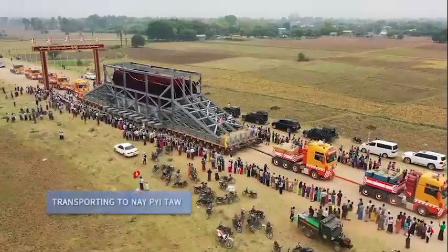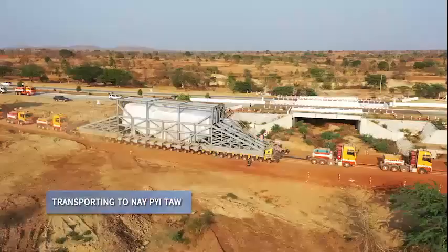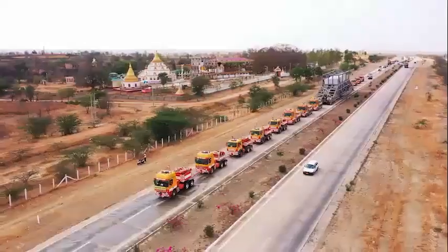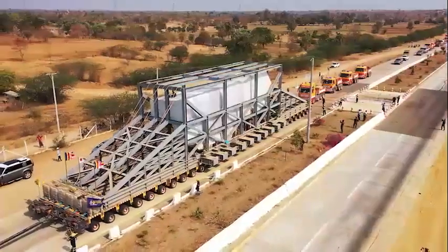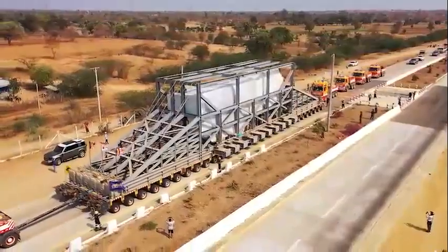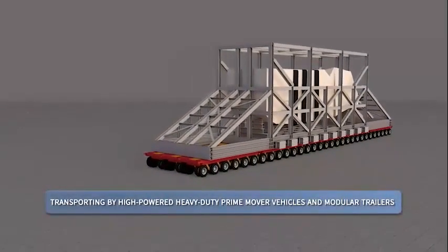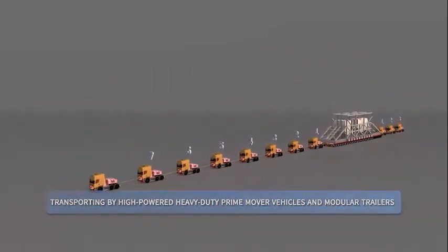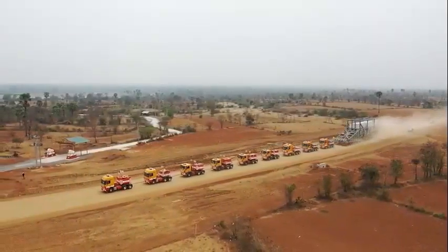The blocks were transported by road from Samekong Port through the Mutar Industrial Zone to the Sagaing roundabout on the Yangon-Mandalay Expressway. From there, the blocks were transported along the Yangon-Mandalay Expressway to Naypyidaw. When transported by land road, 12 heavy-duty prime mover vehicles and modular trailers had to be used 7 times to transport the blocks from Samekong to Naypyidaw.